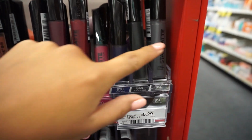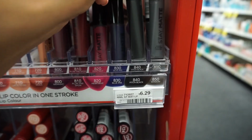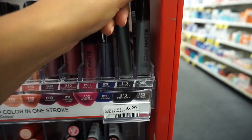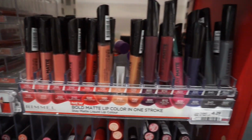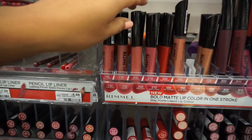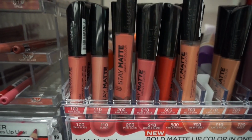Whoa, these last three are daring. This is like a deep purple. Ooh, actually, this is a deep blue. This is pitch black. Oh my gosh, pitch black. And then this is shadow, aka gray. Just looking at it, obviously not being able to swatch any of them, I would say my favorite color is this pink one, because it's like a mauvey pink. How pretty is that?